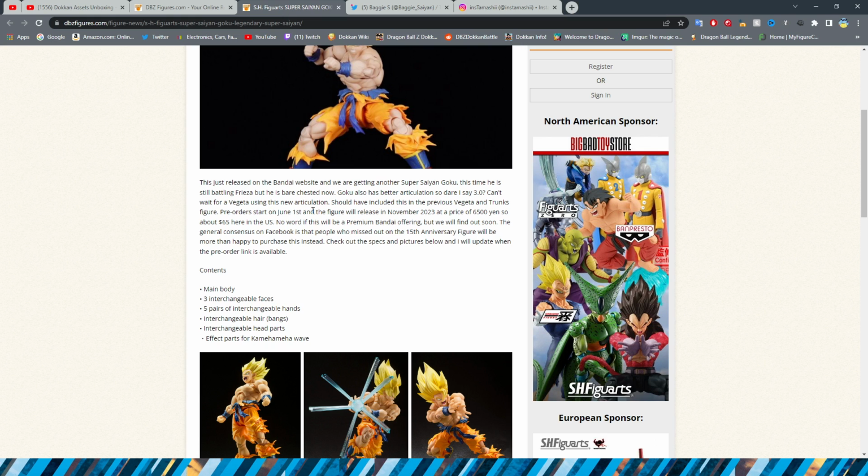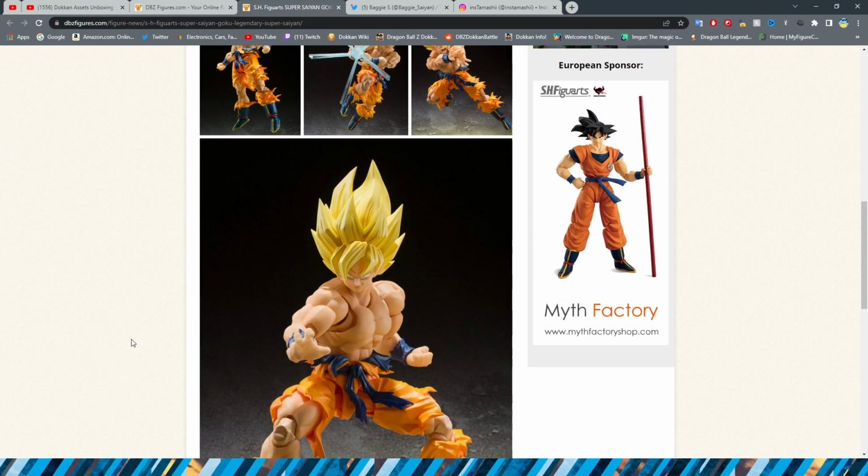Pre-orders start June 1st, and the figure will be releasing in November 2023 with a price of 65,000 yen, for about 65 bucks here in the US. No word if this is premium Bandai or something else. We will find out soon enough. This might end up being a regular one because we did get Trunks recently and he was a little bit more expensive than an over-the-counter release. However, he was just a normal over-the-counter release, so I'm kind of hoping that's the case.